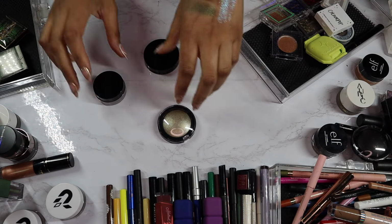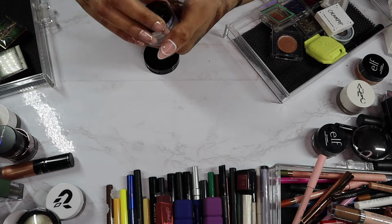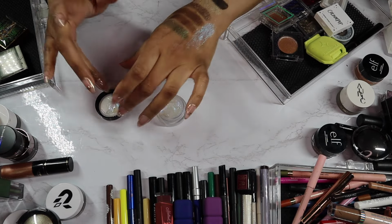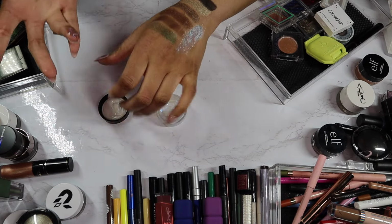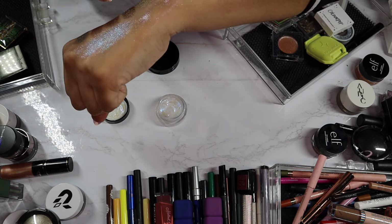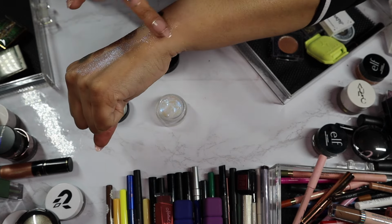And then we have this, let me set this over here so I'm keeping that. This is like the jelly. And this one is really interesting because again, it's very similar to this one except in jelly formula. And I'll show you guys what I mean. It just gives a gloss to the eye, but if you see that shimmer to it, you see how similar it is to that? It's just glossy.